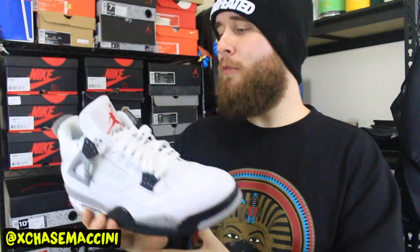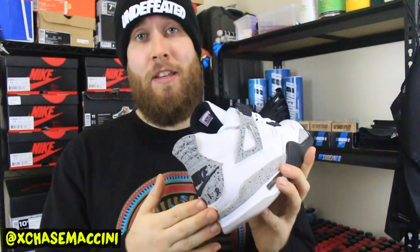Anyways, the reason why this shoe lands in at number 2 on my top 5 is, in all honesty, it should not be this shoe. It should be the pair from 2012. The only reason I'm showing it is because it's Nike Air. It's way more aesthetically pleasing, but the 2012 pair of white cement 4s were actually the very first shoe that I was able to purchase all on my own.